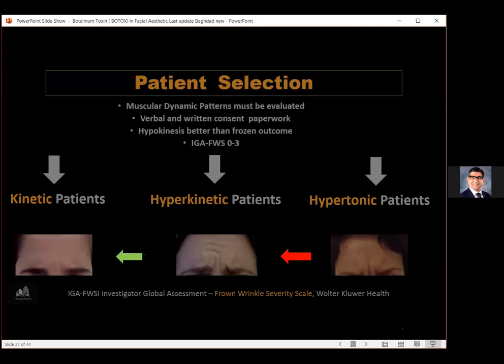So please evaluate the dynamic pattern of your patient's face first.